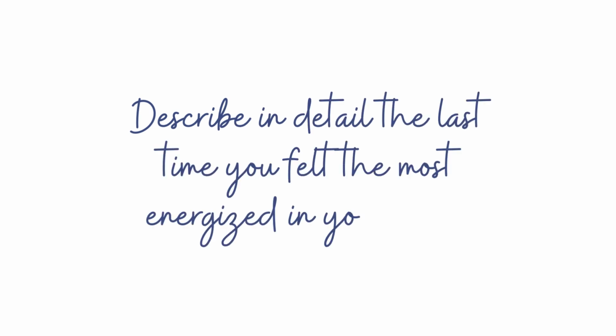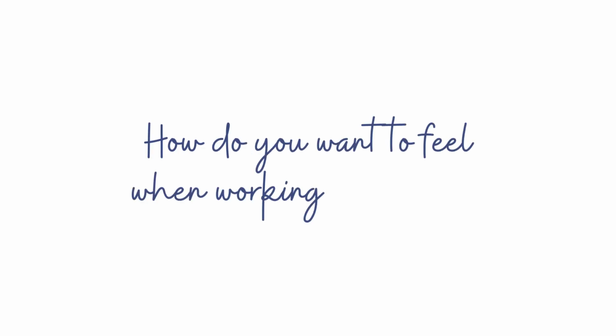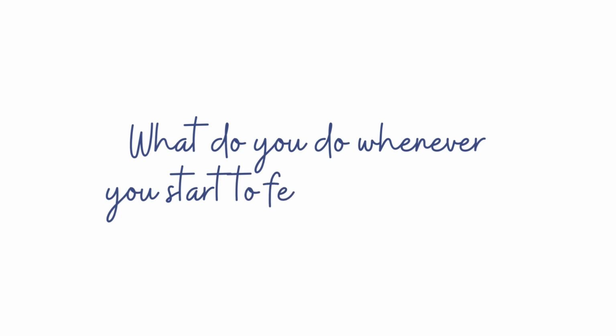First, describe in detail the last time you felt the most energized in your work. Next, how do you want to feel when working from home? And lastly, what do you do whenever you start to feel unmotivated? Designing your space is important because you're going to be spending a lot of time here and you're going to want it to be an enjoyable and pleasant place to be so you can show up and do your best work.